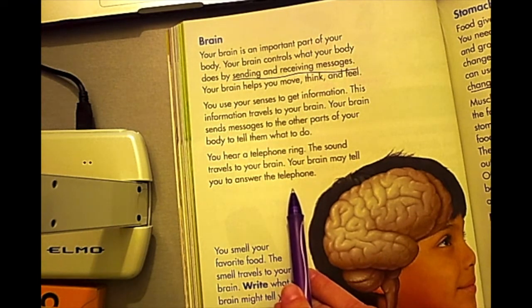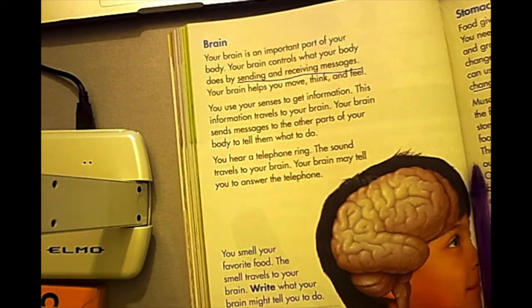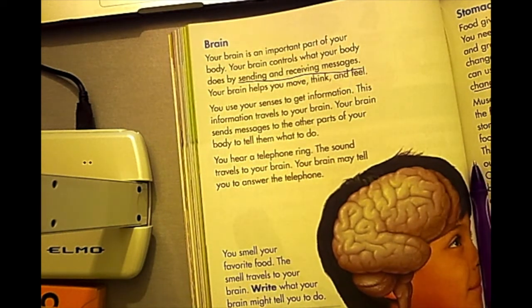This is what I do in class when we talk about the brain, is I get a big ball and I'll throw it to someone.